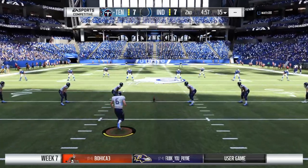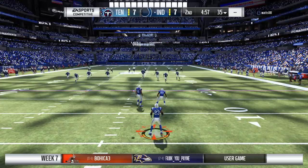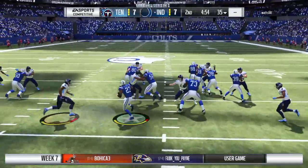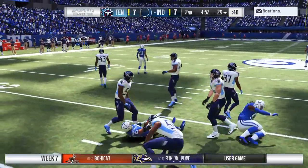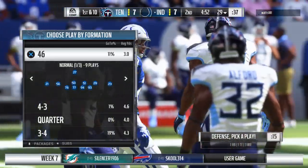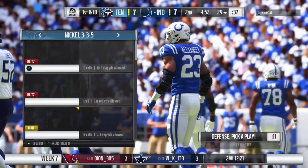So a tie ball game here as the kick's away. This one taken from the 7. And a good return as he'll be stopped just shy of the 30-yard line. And the Colts getting ready to go. And last time wasn't pretty. One play and an interception. We'll see if they can do better.